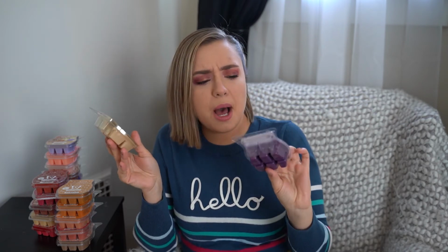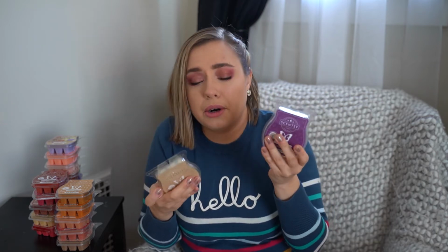So I have a Dancing Sugar Plum from Scentsy, and I also have an Almond Croissant. I melted this one, the Dancing Sugar Plum, on its own not too long ago, and I didn't like it. It was just kind of weird. The plum, something about it I just didn't like. Perfumey a little bit.